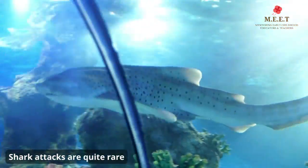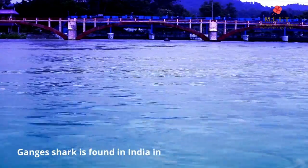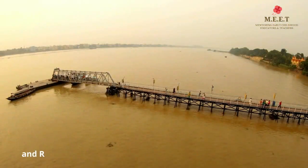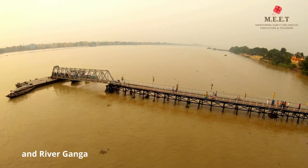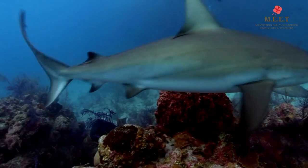Did you know that the Ganges shark is found only in India, in freshwater rivers like the River Hooghly and Ganga? Isn't that awesome? So children, I hope you enjoyed learning about the fascinating sharks.